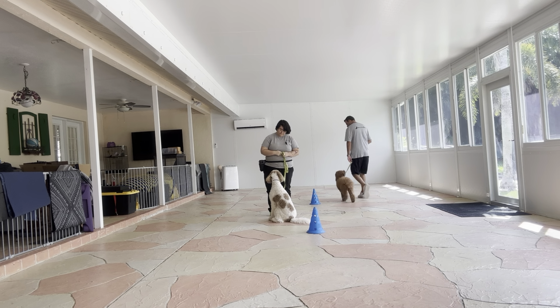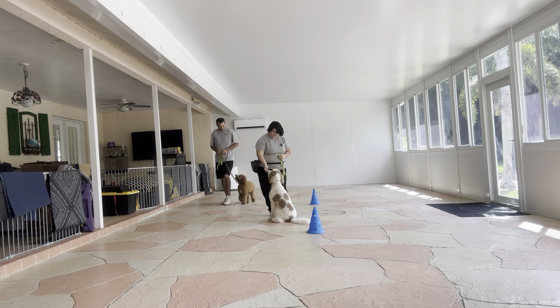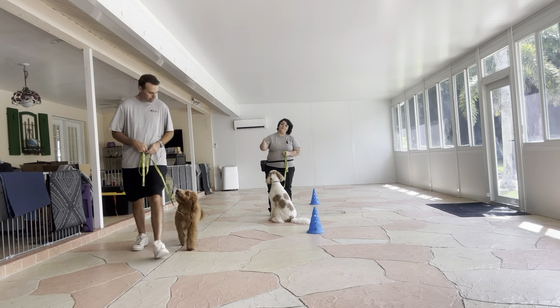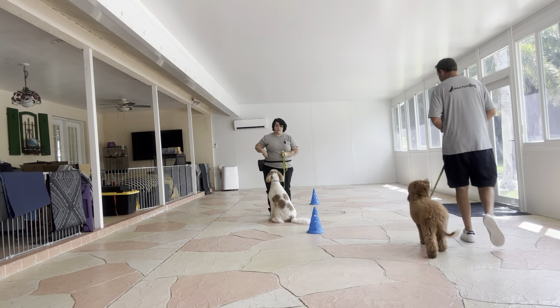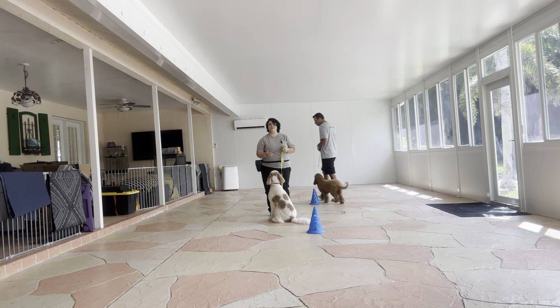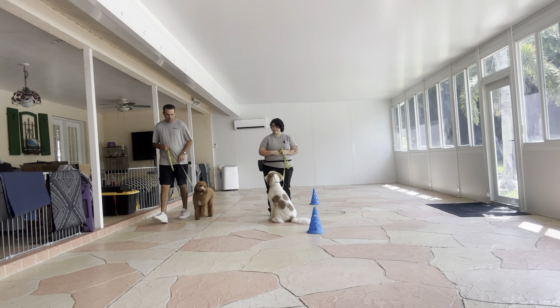Stay. Good job. Look at that focus from Higgins. Look at that focus from Milo too. I'm loving that eye contact. That's really nice. Now when Ben's ready to stop, he's gonna go ahead, say Milo's name, and then take a couple extra steps. And when I'm ready to release Higgins, I'm just gonna tap him on the head.